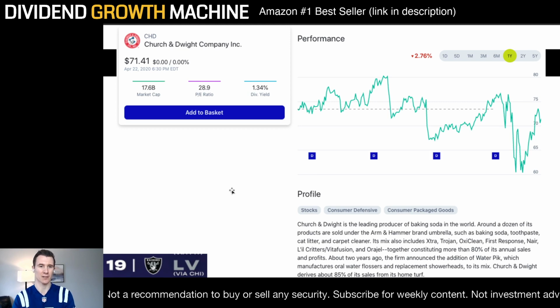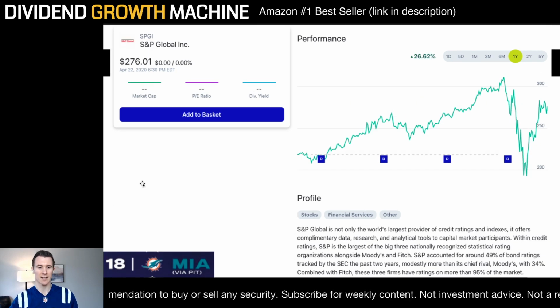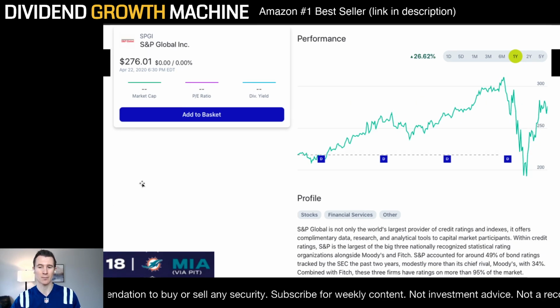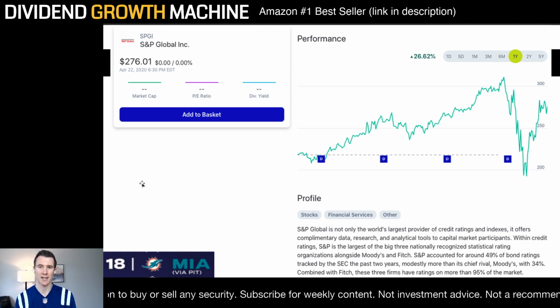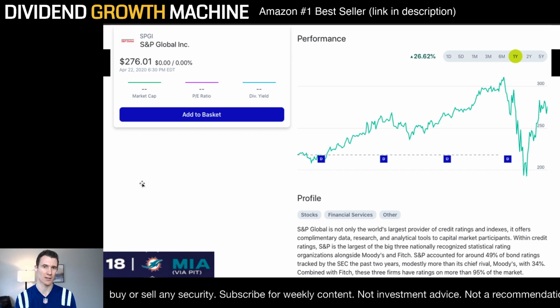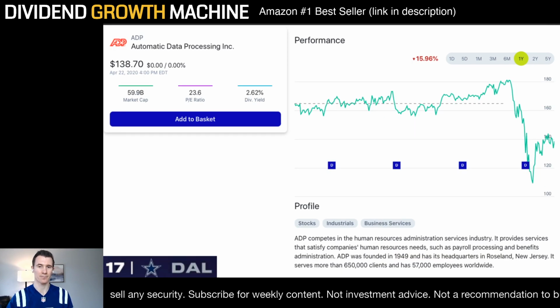Again, core dividend holding, a lot of consumer staples on this list, and Church & Dwight, a lot of solid brands from them. Number 18th, Dolphins select S&P Global. This is the index provider for the S&P 500. They also provide credit ratings and then a lot of data services to institutional investment firms. Really, really great stock. It's been one of my favorites for a long time.